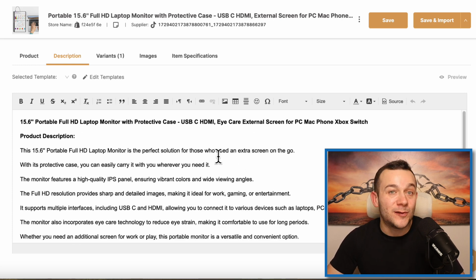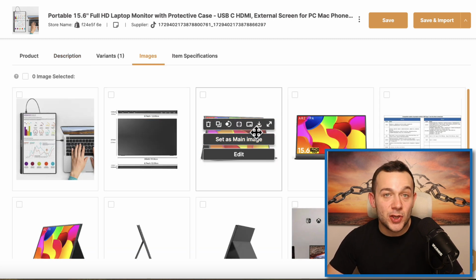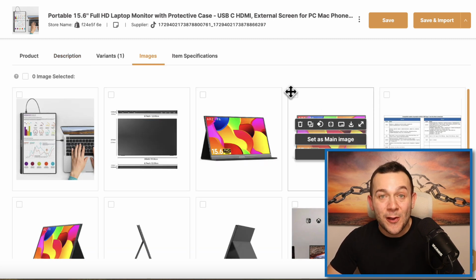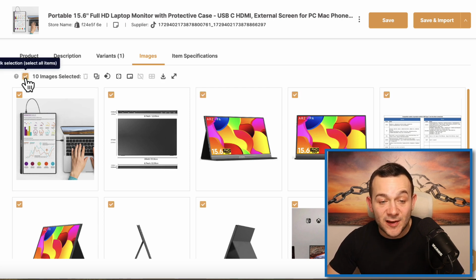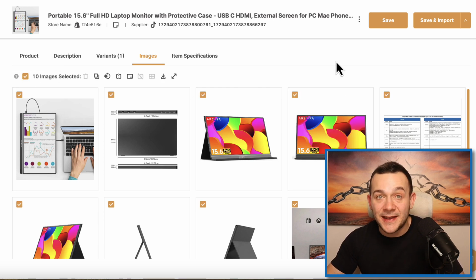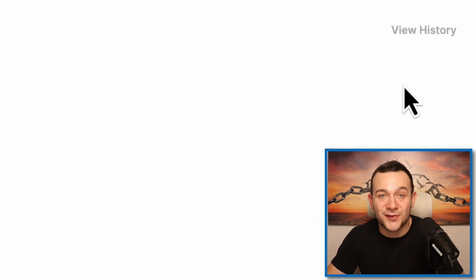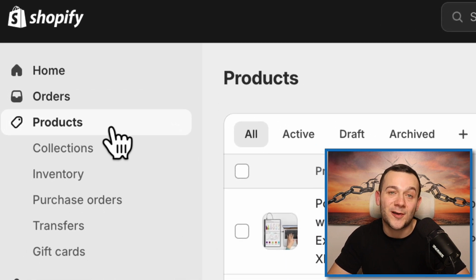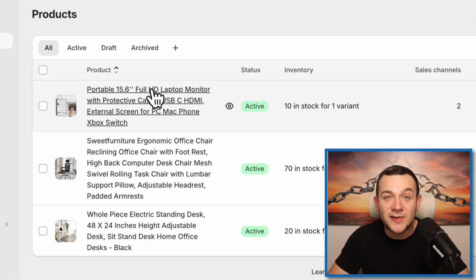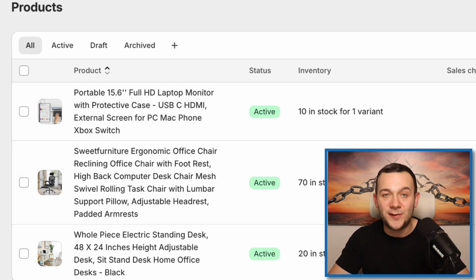Now, finally, guys, you simply want to click onto where it says images, and you just want to select the images that you want to appear on your online store for that product. For the sake of this example, I'm going to click onto this text box right here to select all of them, and then literally at the click of a button, I'm simply going to click onto where it says save and import. And as you can see, guys, if I head back over to Shopify and click onto where it says products right here, you can see that product has been imported with literally the click of a button, and I've also done the same for 2 more products following those exact same steps.